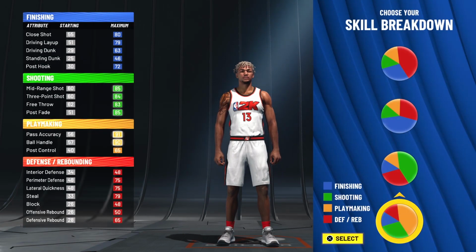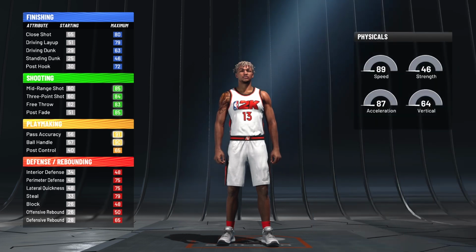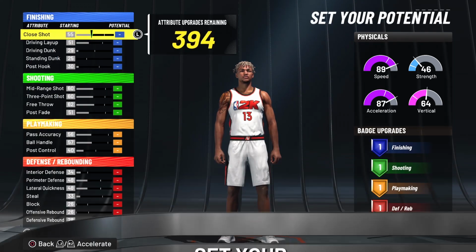All right, so you see, I went with the playmaking and shooting pie chart, but with more playmaking than shooting, because that is what I felt represented Jalen Brunson the most. He is undersized and he is really great at passing, and on top of that, he can stretch the floor out. Now, for the physical profile, you want to go with the agility pie chart, because obviously you're going to be a point guard. You need that speed.